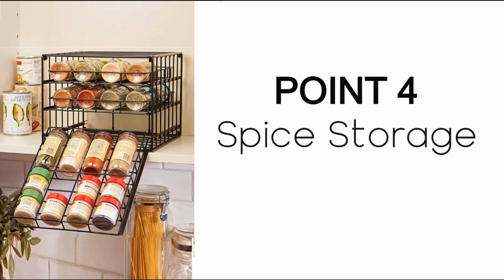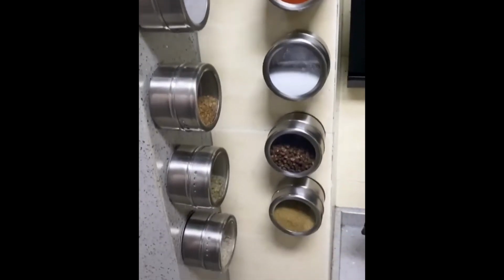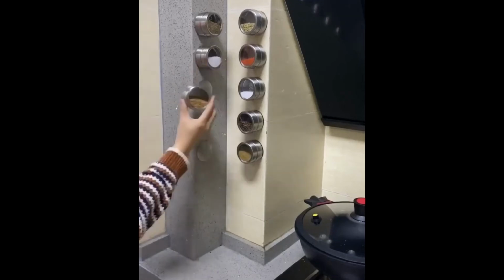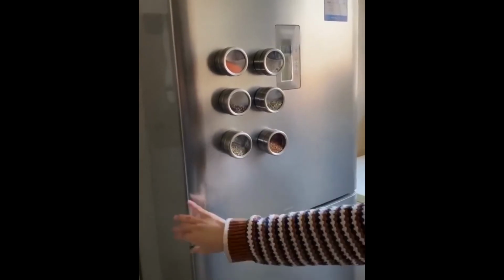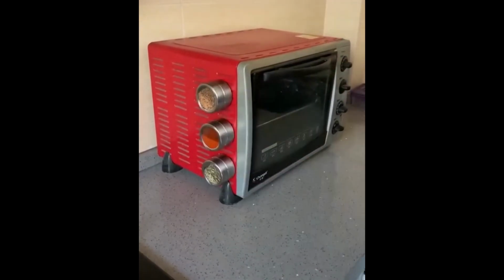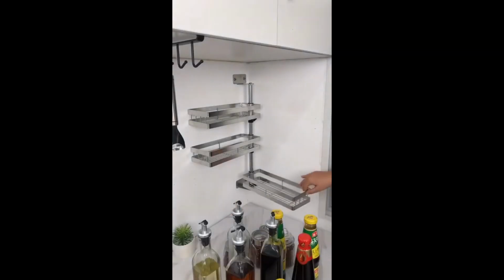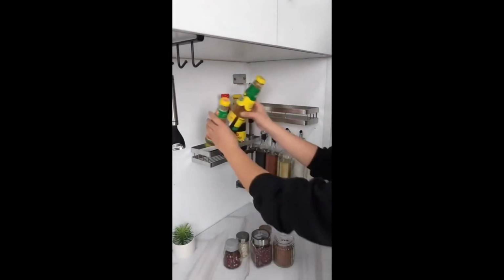Now it's turn for our last point number 4, spices storage. This point is last but not the least. We all know how much important are spices, salts and other related items. At present, many beautiful products are trending which you can use to keep your spices, salts and other items safe at one place. Here are some designs which you can check. If you want to know more or want to place order, you can contact us.